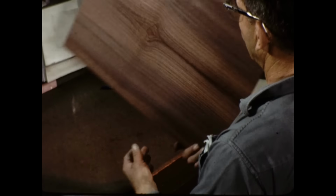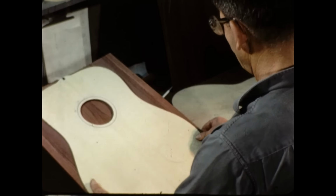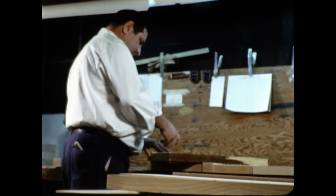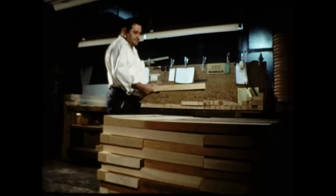Sitka spruce from the Pacific Northwest, Michigan maple, mahogany from Central and South America, ebony from Malagasy Republic and Ceylon, and rosewood from Brazil are carefully selected and matched for grain and texture.